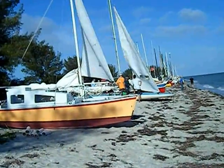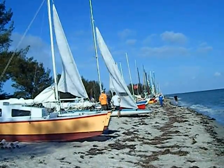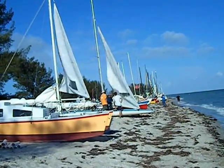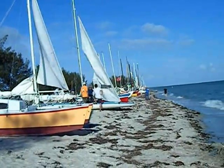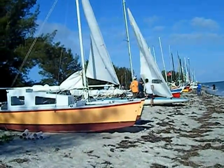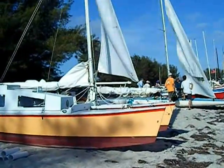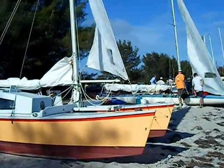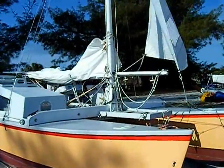Here we are at Fort DeSoto on this Friday for the Everglades Challenge 2012. I'll just walk down the beach here and you can see all the boats that are lined up on the beach at high water. And there's some peculiar boats. This one here's kind of neat. It has a cabin enclosed on one side and then it has an open area with two seats on the other side.